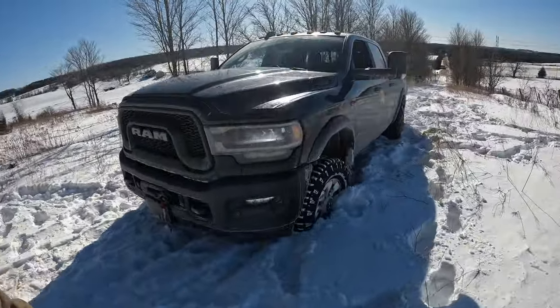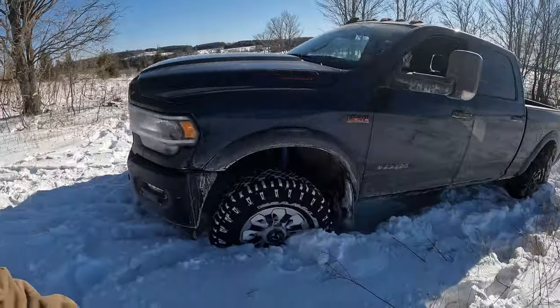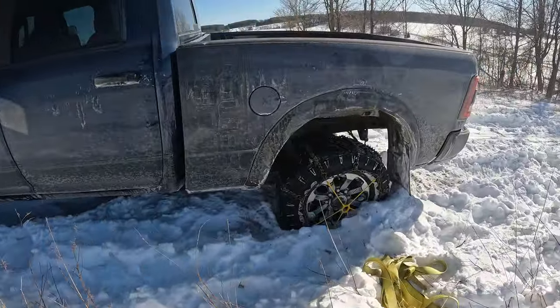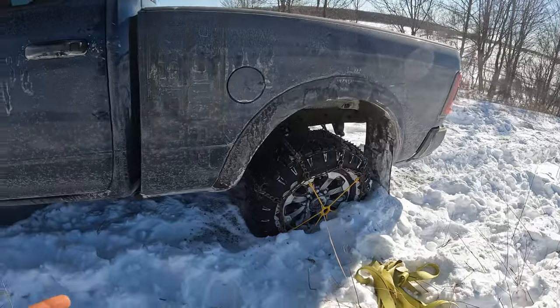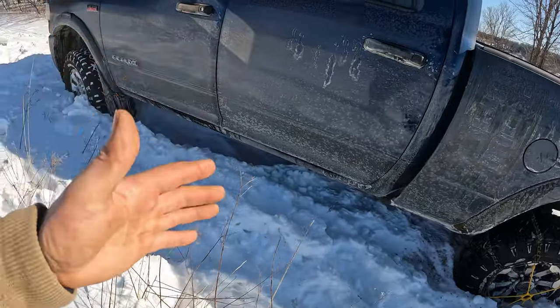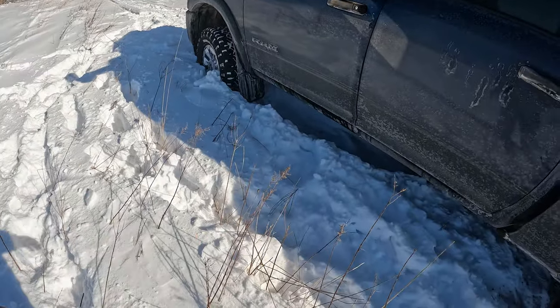Right, so this truck is just too heavy and the tires aren't wide enough, and we're just sinking her into the abyss. We're gonna back her out, guys. Some of you might be wondering, what about the traction boards? It's the same thing. I'm sure they would work, but they're only a couple feet long, and this thing is just sinking and the snow's just too deep.